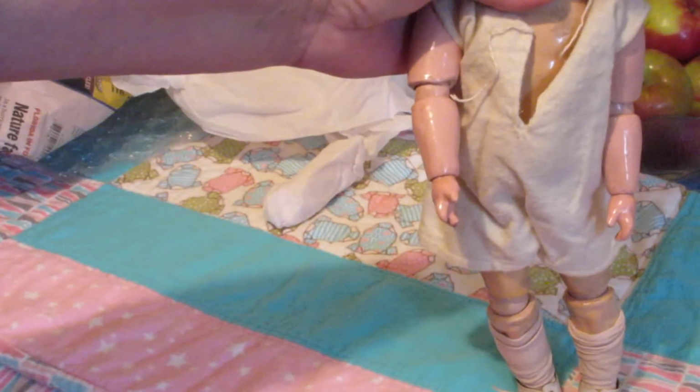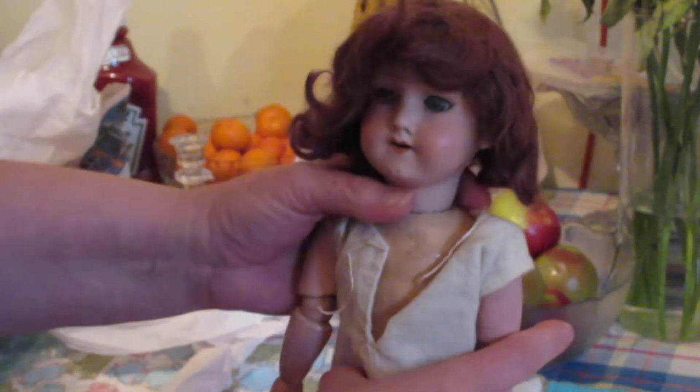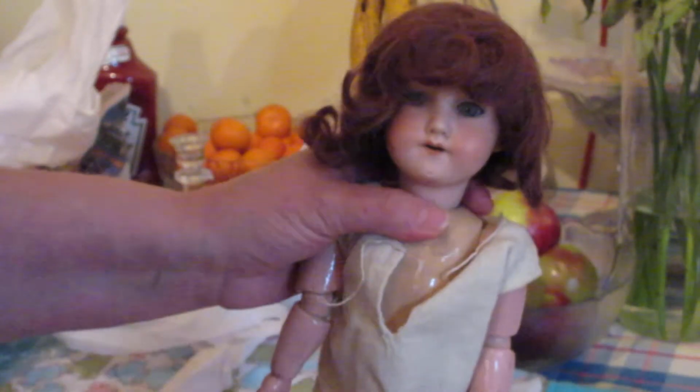So let you see her face. There it is right there. Could you see it back there? No, you couldn't. There we go. But I just think she has too much hair for her face with this wig. This wig can be taken off and we can do something better for her. I don't think this is an old wig to her. I think it's a replacement wig. I have no proof of that. This is just my thinking.